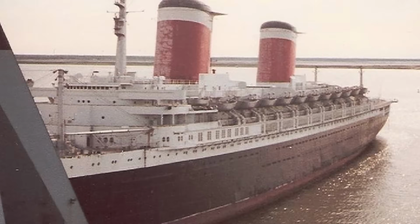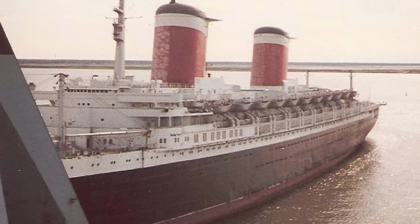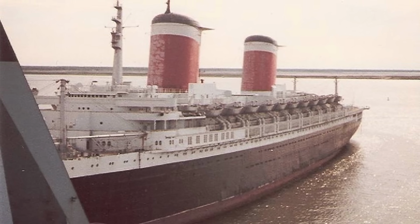The purchase of the SS United States will continue the growth of Destin Fort Walton Beach's robust artificial reef program, the most active and one of the largest vessel artificial reef collections in the United States.